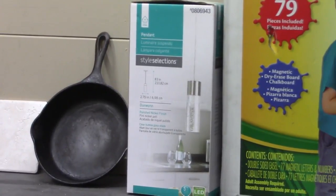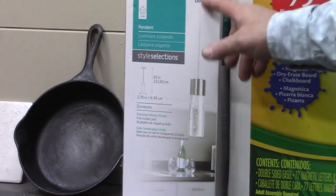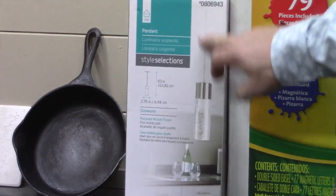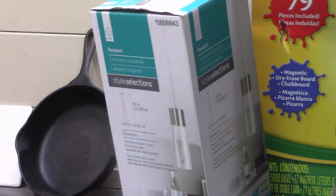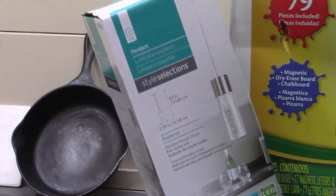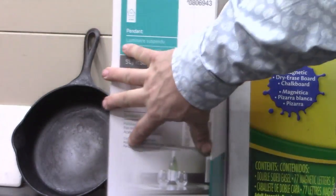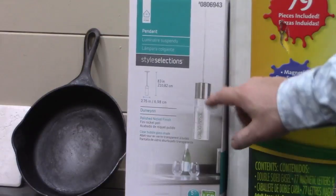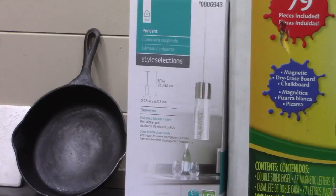Then we have a pendant light fixture. And this light fixture is 83 inches long total. You can adapt those and cut those down as far as the rope length, the wire length. The fixture itself, it should say that somewhere. It's a brushed nickel finish. 9.5 inches, that's it. So that part there is 9.5 inches. It has the look of bubble glass, and then the polished nickel finish on that right there. Nice pendant.